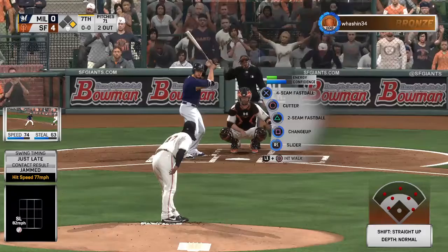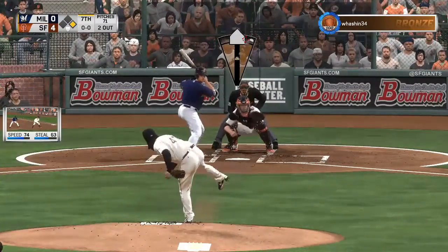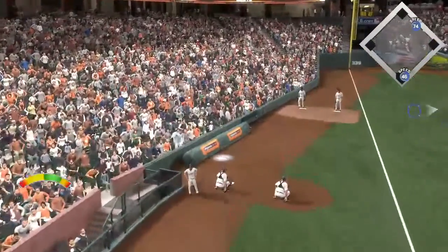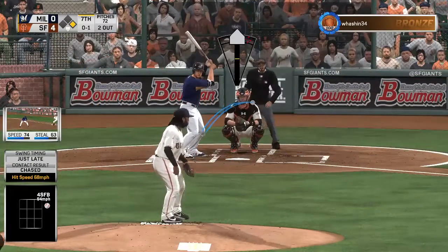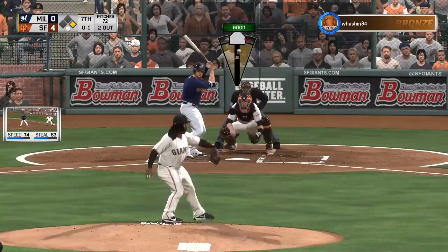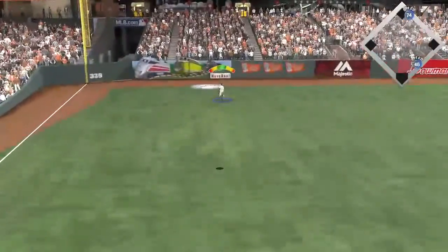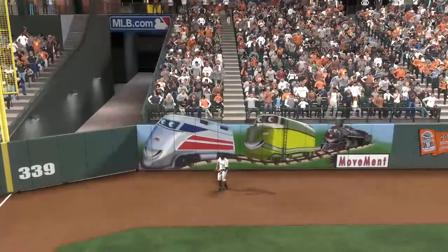Now batting, stepping in and ready for another shot, Stephen Vogt. Third trip to the plate for him here tonight, 0 for 2 at this point. Pence sprinting after it. The 0-1 pitch. There's a swing, and he sends a ball high in the air into left field. Pence going back on it. He makes the play. A great catch.